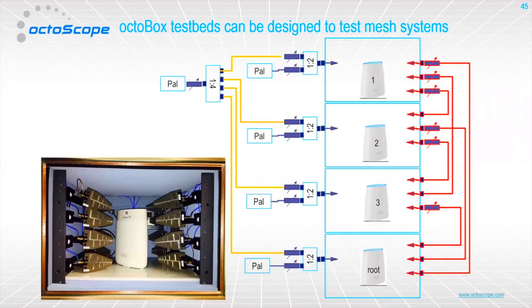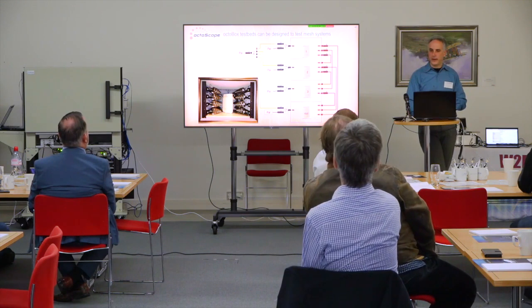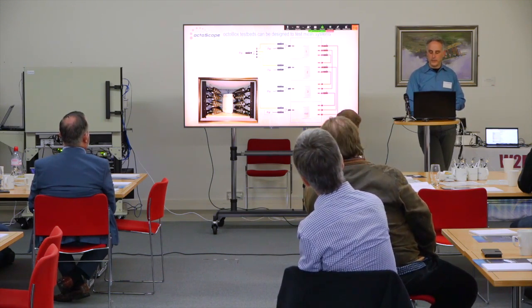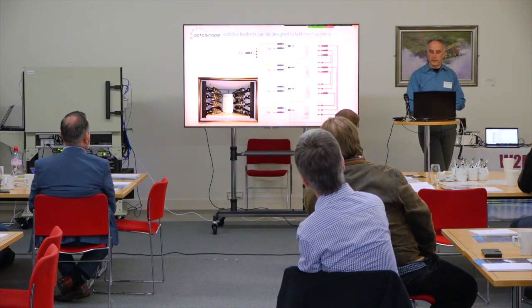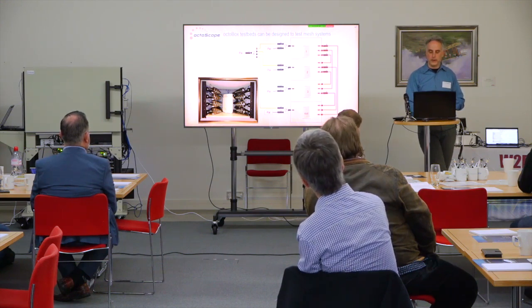So that's a set of RF cables, and they all go through an attenuator, meaning that you have essentially infinite control to change the topology of this mesh. And then on the left-hand side, what we have is a PAL device. Doesn't have to be a PAL, but can be. A PAL device is being used as a client to the mesh. So imagine we have a mesh with a root node and 4 mesh nodes. The PAL can be pointed, again, by the use of the programmable attenuators at any box. So it can be here, and then by changing the attenuators, you can slowly move it to here.